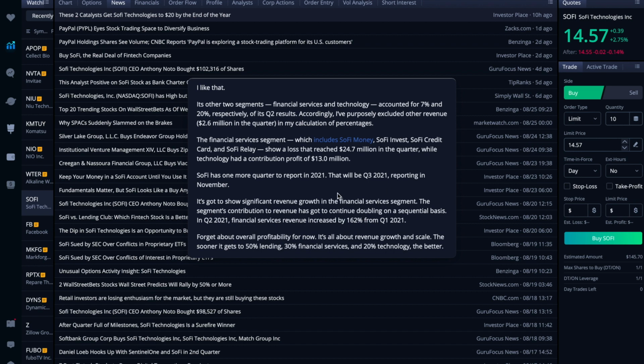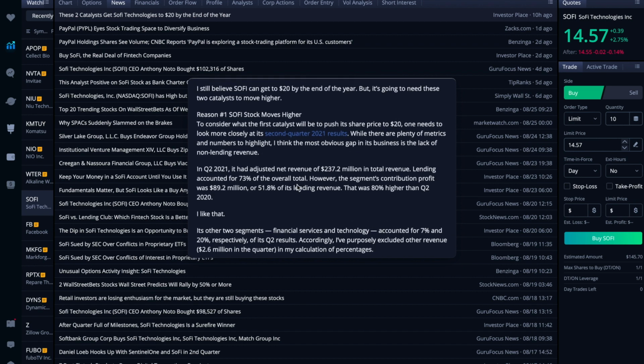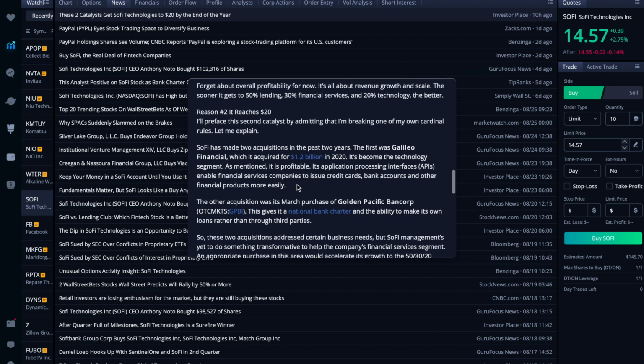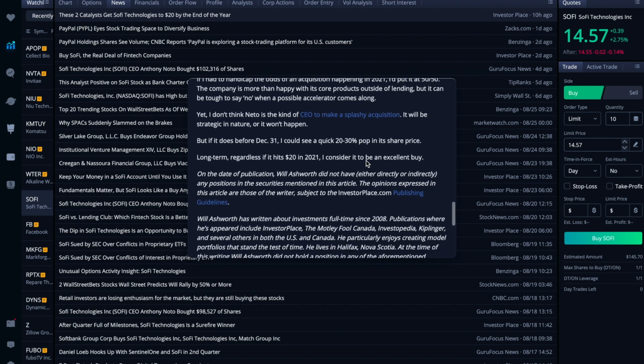They talk about non-lending revenue in the first section, and in the second section they talk about acquisitions like Galileo and the bank charter and that sort of thing. So there is some decent info in there if you need some brushing up on what we are hoping to see play out on the bullish side of things, as SoFi has struggled in many aspects of late.